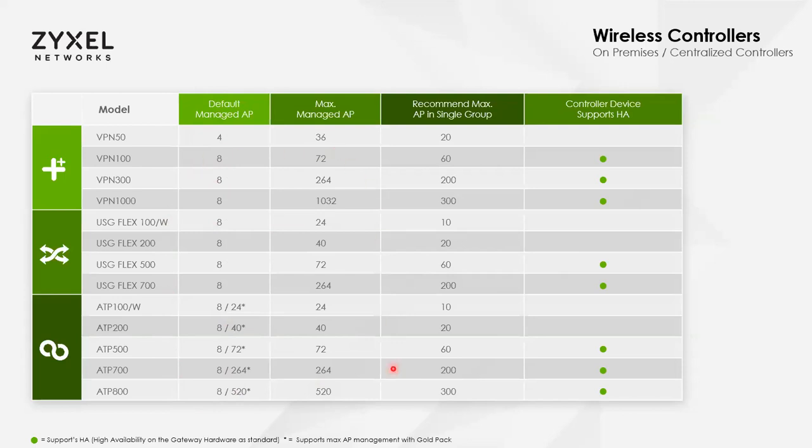And then you can see here with licenses how many different APs you can expand that up to.